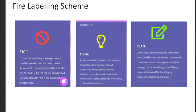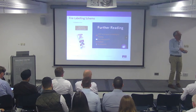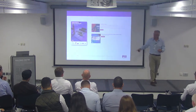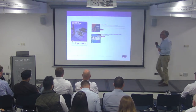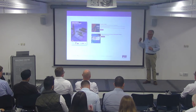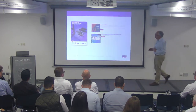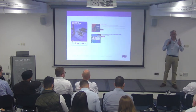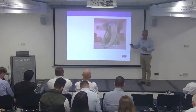Now, I spoke to you earlier on about our penetration guide. What's included in this is further reading. So at the back end of that web page that you've been given, you will get a link to these guides, including the fire stopping guide as well. That's the purple guide with that image on the front. It's free to download. Please download it. It is the most downloaded guide that we've produced in the last 12 years. Over 10,000 downloads. Huge number. Also guides from ASFP on fire stopping. So we think that that's making sure that at the end of the day, people are able to do something.